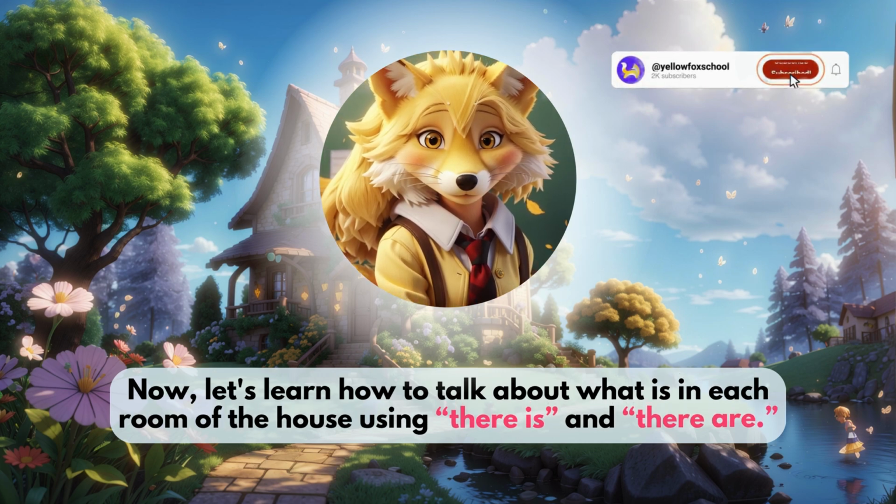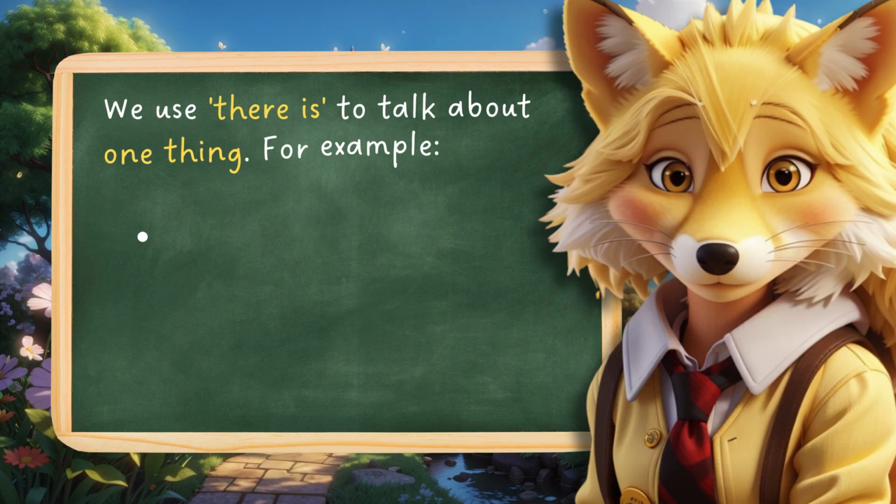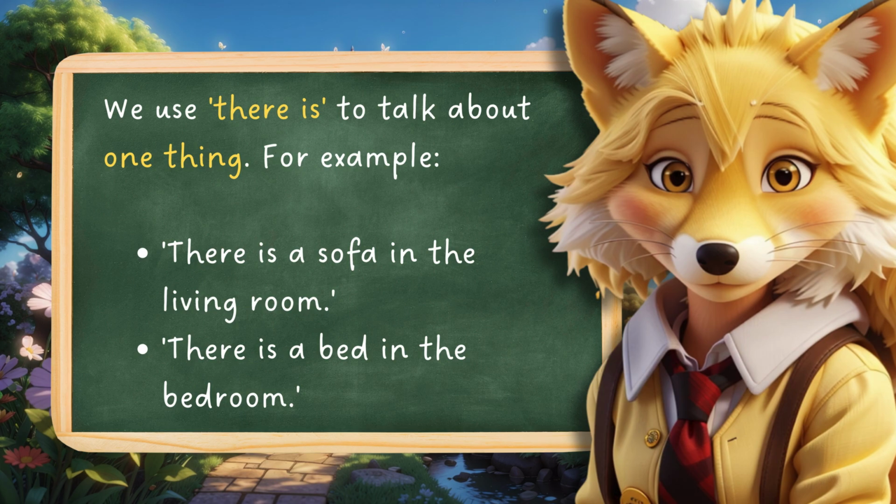Now, let's learn how to talk about what is in each room of the house using there is and there are. Here are some examples. Pay attention. We use there is to talk about one thing. For example, there is a sofa in the living room. There is a bed in the bedroom.